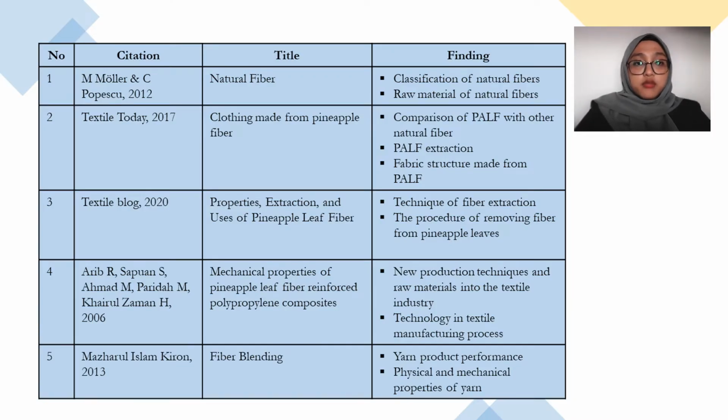The first one is from Moller and Popescu, which is entitled Natural Fiber, and the finding is classification of natural fiber and raw material of natural fiber. The next one is Textile Today, entitled Clothing Made from Pineapple Fiber, and the finding is comparison of PALF with other natural fiber, PALF extraction, and fabric structure made from PALF. The next one is from Textile Blog, which is properties, extraction, and use of pineapple leaf fiber, which discusses the technique of fiber extraction and the procedure of removing fiber from the pineapple leaf.